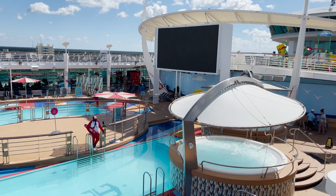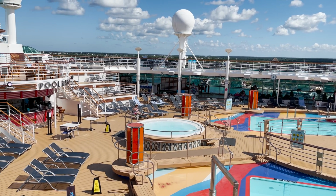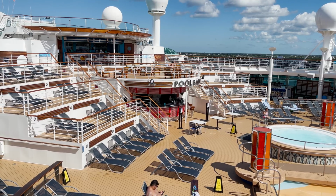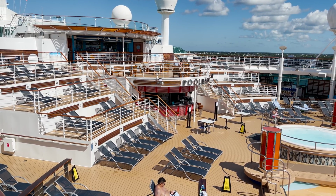Of course, all the different space around on both sides, it's pretty much the same down there, and then it goes right over into the pool bar area. So the pool bar is central down there, so both sides can easily access it. All right, let's head back down to deck 11.